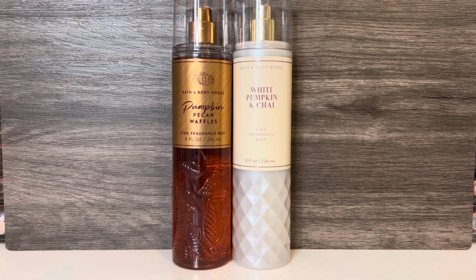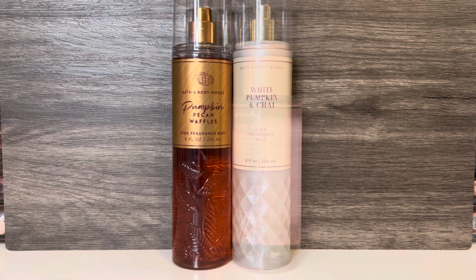And this is the only Bath & Body Works scent with pumpkin that I kept in my collection. It's a lighter pumpkin scent with a heavy vanilla note. The cinnamon is quite prominent, and it does smell like a cross between cider and chai tea. While these both have pumpkin spice and a foodie quality, Pumpkin Pecan Waffles is much sweeter and more gourmand, while White Pumpkin and Chai is lighter and more vanillic.